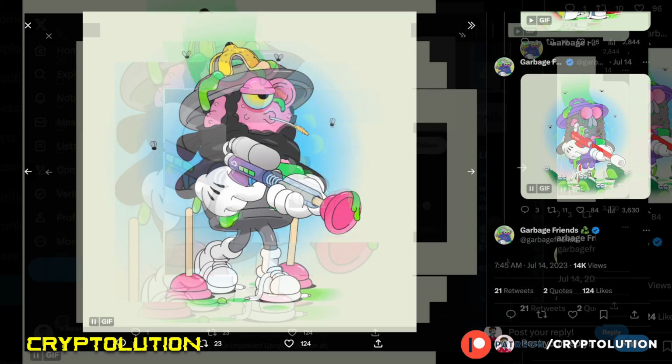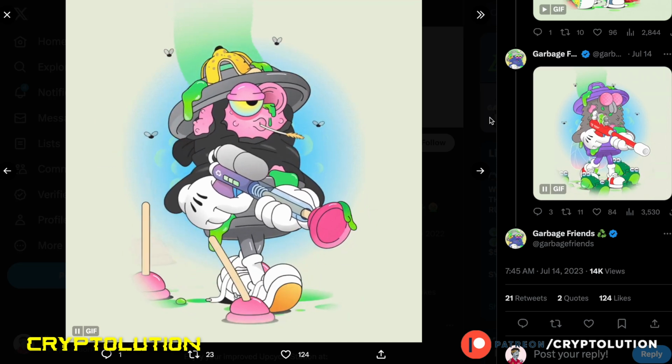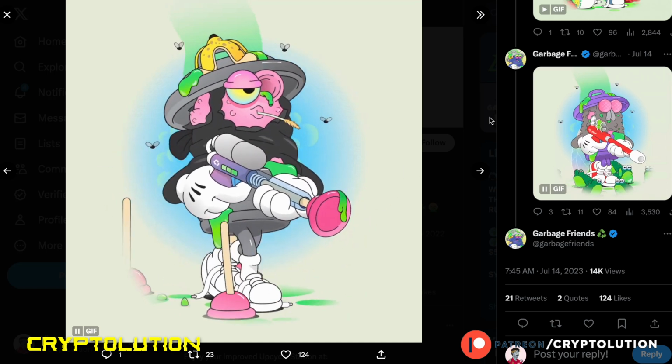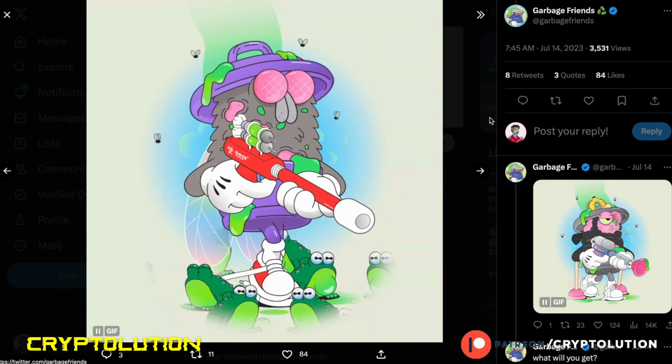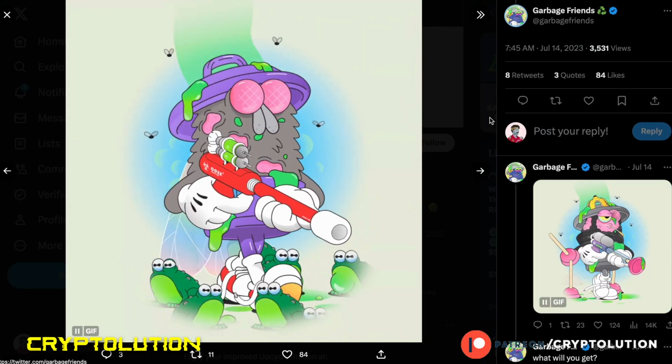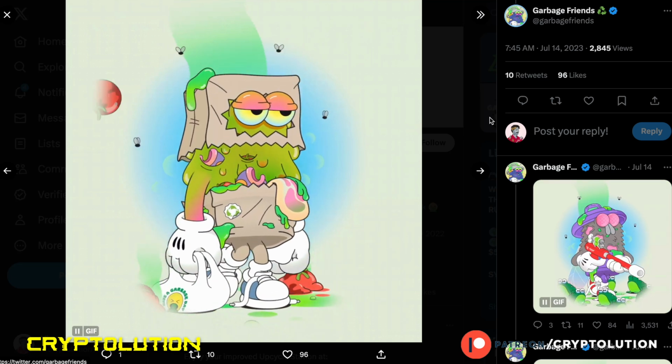Interesting. And the last thing I want to show you is the artwork. What are these things going to turn into? Is it stage 1, stage 2, stage 3? But once that's all done, this is what they will turn out to be at the very end of it all. And as you can see, there are different styles, different artworks, different traits, and they're just all over the place. But it's really great artwork.